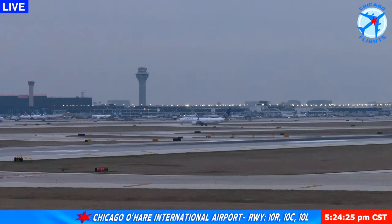Reduce speed 170 to Ray. 170 to Ray, Envoy 3417. South 1512, you're 15 miles from Kyla, cross Kyla 7000, cleared ILS PRM, runway 10 center approach, speed 250. Left southbound, cleared ILS approach, speed 250, 1512. 1910, reduce speed 250, then maintain 9000.